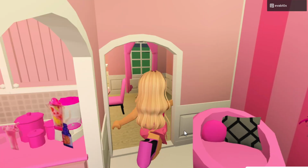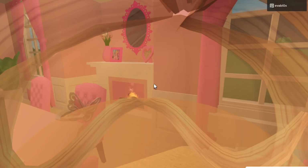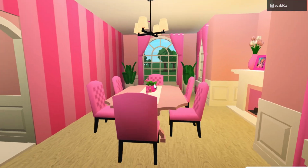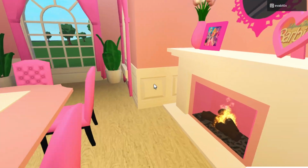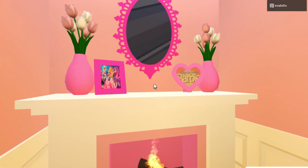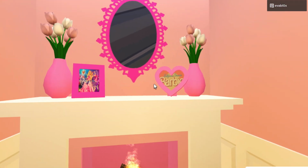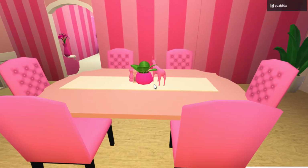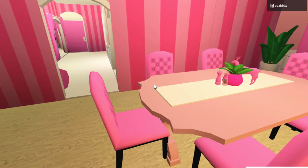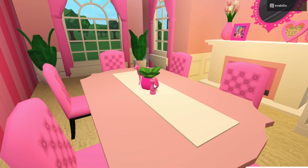Okay, now in the show, Barbie doesn't actually show her living room, so I just made one based off what I thought would look cool. It's just a really simple dining room. There's not much to it, but if you look on the fireplace, there's some old movies and an old poster of Barbie. And then, of course, a pink mirror. But yeah, that's pretty much it for this living room. There's literally nothing to it, so I'm just going to move on to the next room.